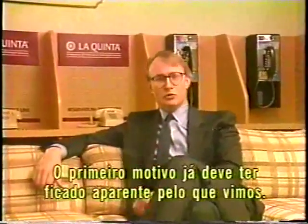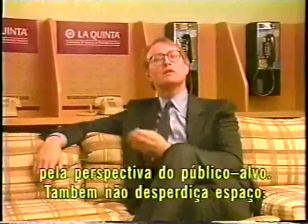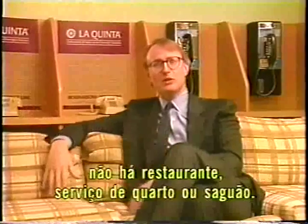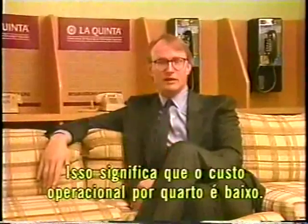Now, the question is, how is La Quinta able to deliver all this at such a low cost? The first reason should already be apparent from what we've seen so far. La Quinta avoids unnecessary services from the perspective of their target customer. They also avoid wasted space. There's no restaurants, there's no room service, there's no atrium. This means that the operating cost per room at La Quinta is held down.